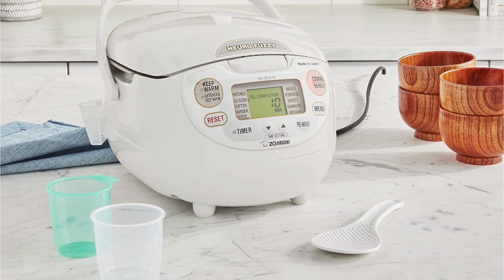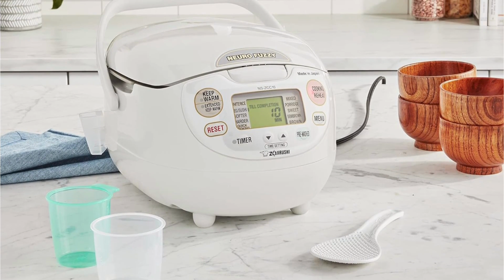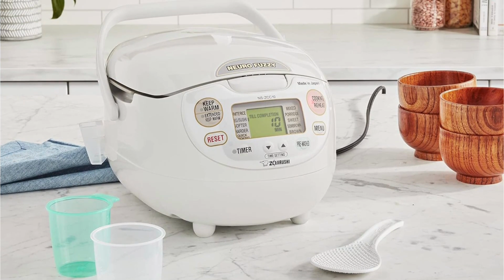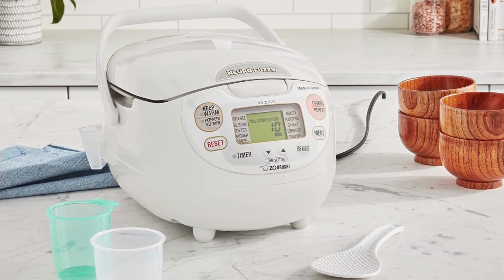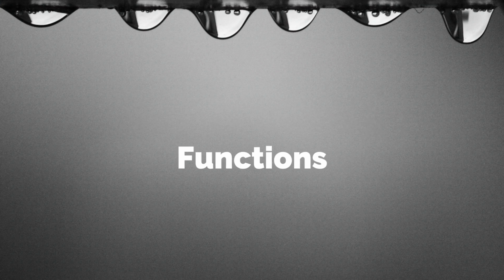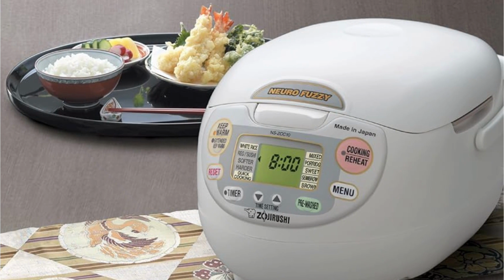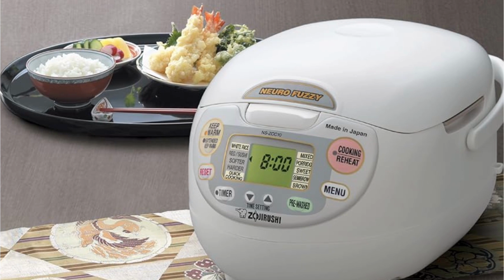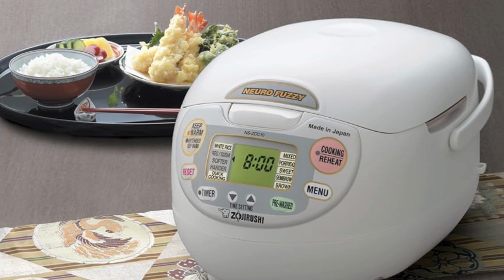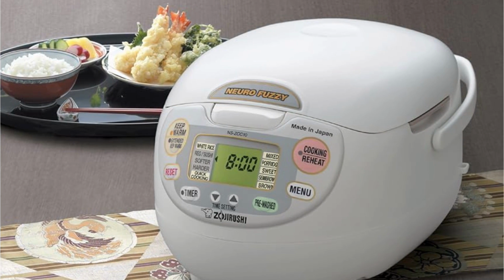The 5.5 cup capacity of the Zojirushi Neuro Fuzzy makes it a great choice for small to medium-sized households. You can easily cook enough rice for several servings at once, without having to worry about overflow or uneven cooking. Multiple cooking functions. In addition to standard white rice cooking, the Zojirushi Neuro Fuzzy offers a variety of specialized functions. These include settings for brown rice, porridge, and even cake baking. No matter what type of dish you're preparing, this rice cooker has you covered.